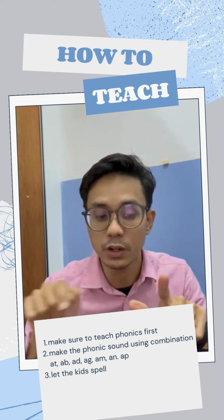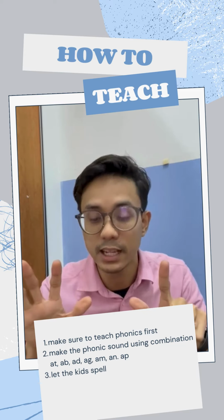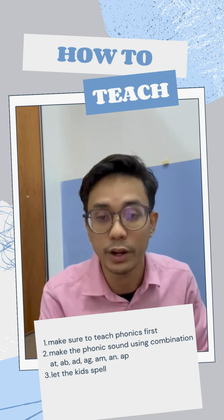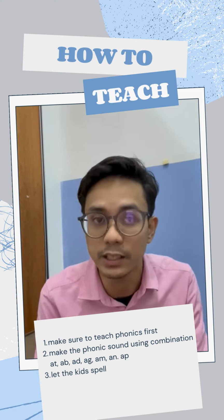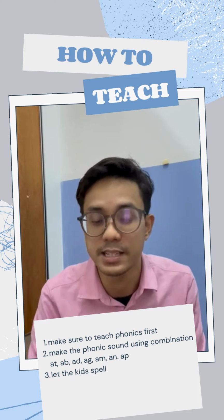After they finish all the seven vowels and consonants, and then you give a big reward such as candy or chocolate, or bring them to playground, something like that.